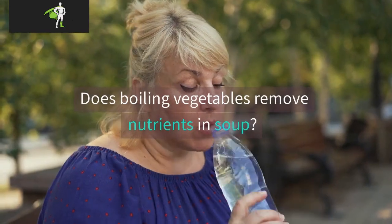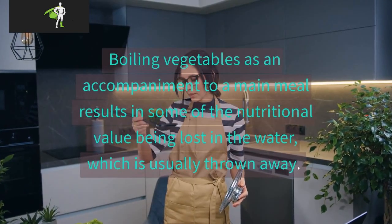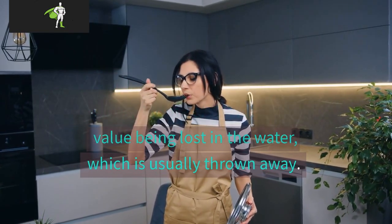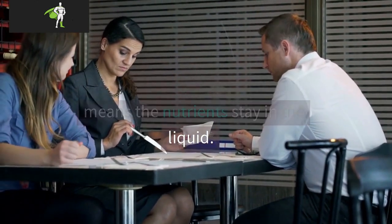Does boiling vegetables remove nutrients in soup? Boiling vegetables as an accompaniment to a main meal results in some of the nutritional value being lost in the water, which is usually thrown away. Making soup with vegetables means the nutrients stay in the liquid.